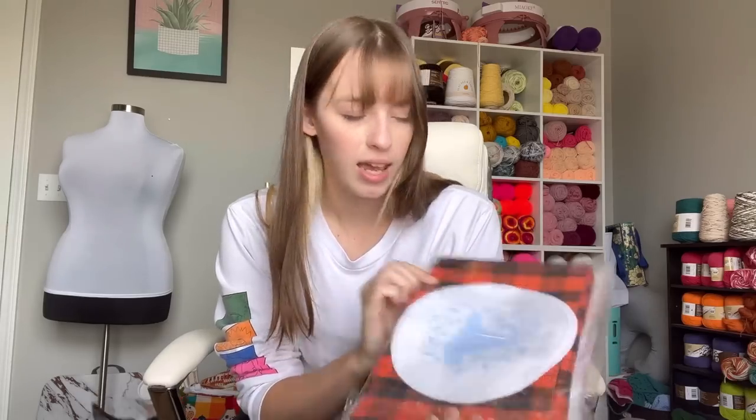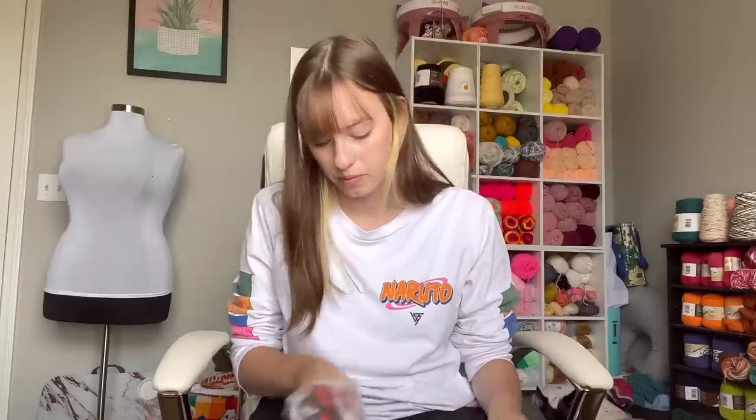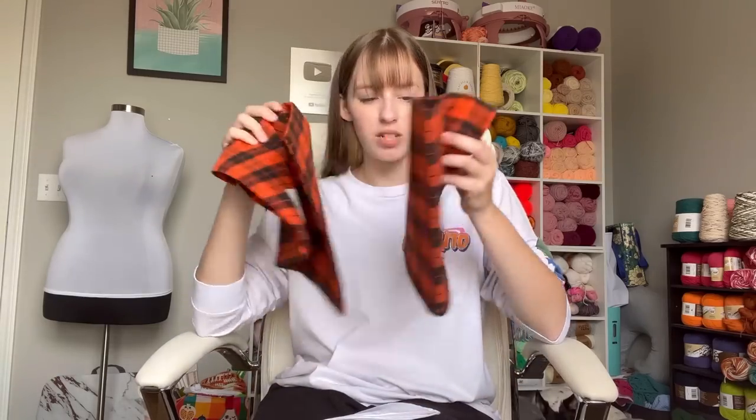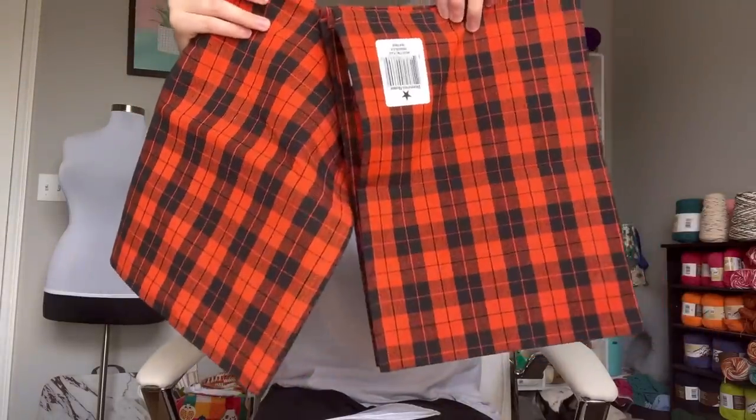This says Herrschners Pretty Wicked Halloween Towel Pair. Okay. So I'm guessing this is a pair of hand towels that we cross stitch on top of. It is almost September. It's getting closer to September. So it's basically fall already. So this is a pair of Halloween towels. These are kitchen towels. They're cute. They're black and orange plaid.